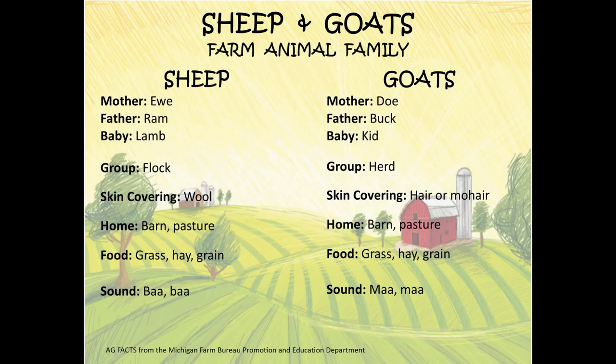The next animals we'll learn about are sheep and goats. We use the word sheep whether we're talking about one sheep or more than one. A mother sheep is called a ewe, the father a ram, and the baby a lamb. For goats, a mother is called a doe, a father is called a buck, and a baby is called a kid. A flock is the name for a group of sheep or goats. A wether is the name used for male sheep or goats that cannot become a father.